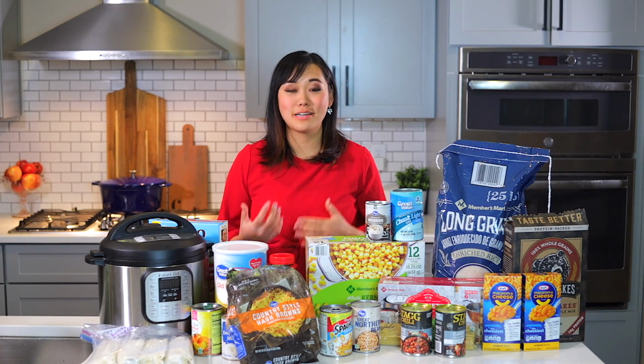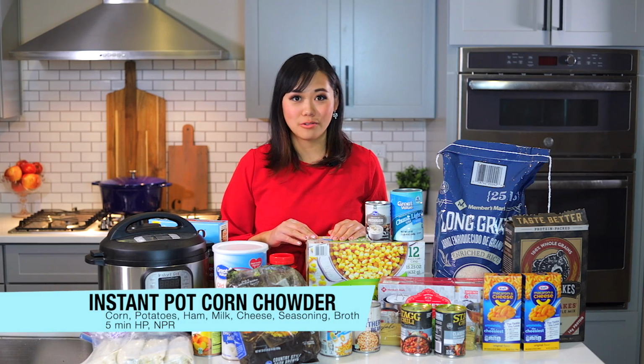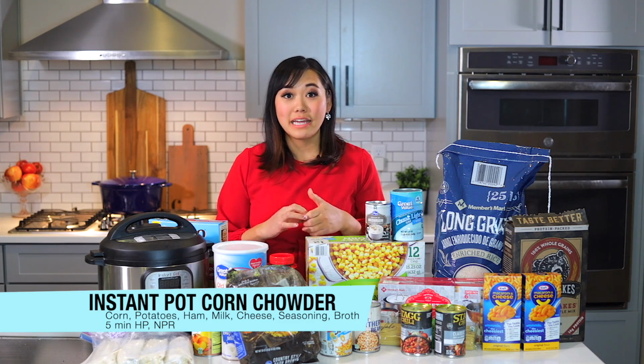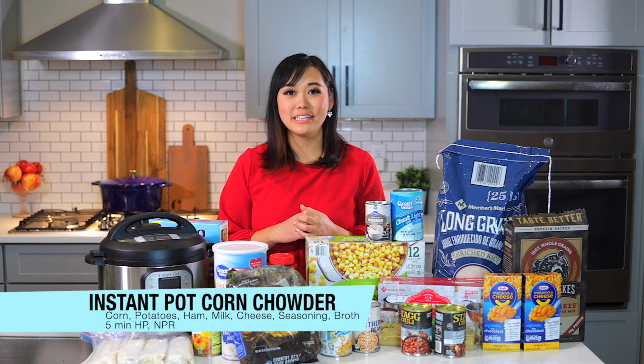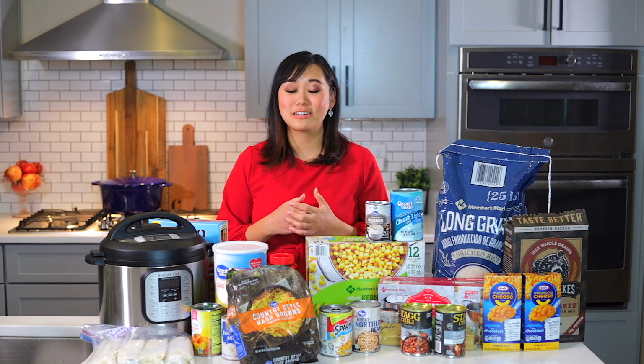Another really easy dump and go recipe that you can use in your Instant Pot is corn chowder. Just use a couple cans of canned or frozen corn, some chicken broth, canned ham, potatoes, seasonings, and then put it in your Instant Pot for 5 minutes on high pressure with a natural pressure release. And then after you're done with that, you can add in some evaporated milk or cream or milk if you have it in your pantry, and then add some more seasoning, and you have an easy, super delicious corn chowder.